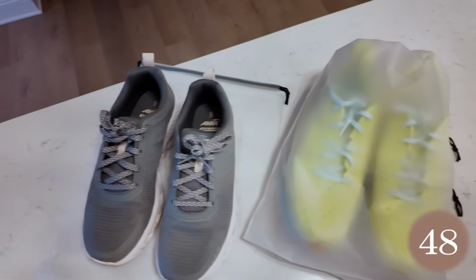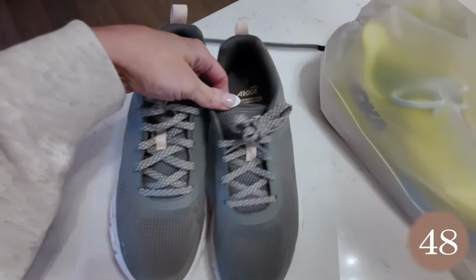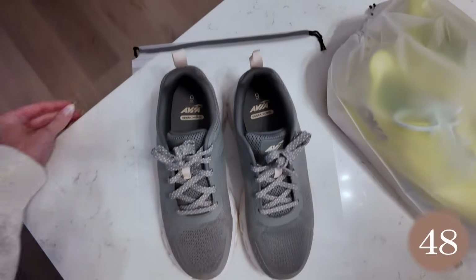So that is the only thing, I'm pretty weird about shoes and keeping them all separate or whatever, but I have these just for my shoes that I'm taking to wear during the day. But when I'm in that hotel room, I am a bedroom slipper girly.